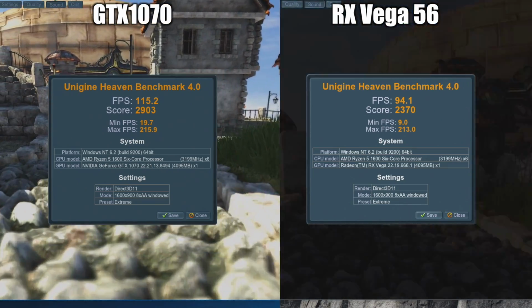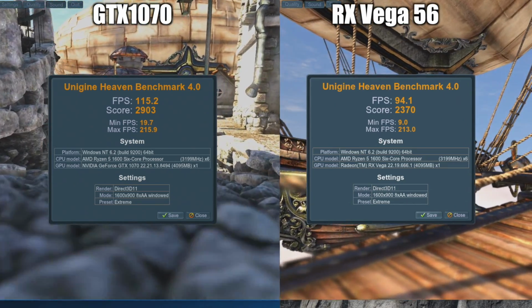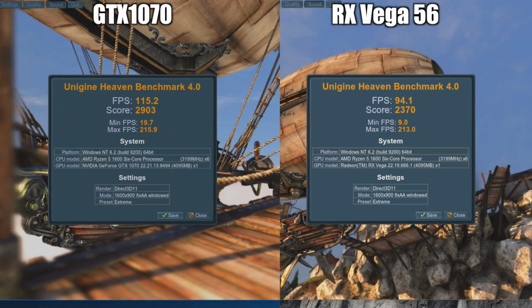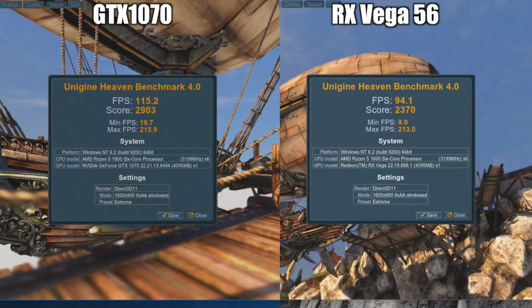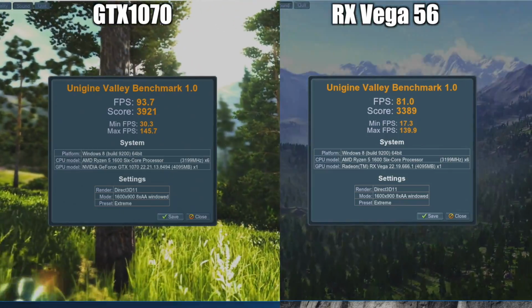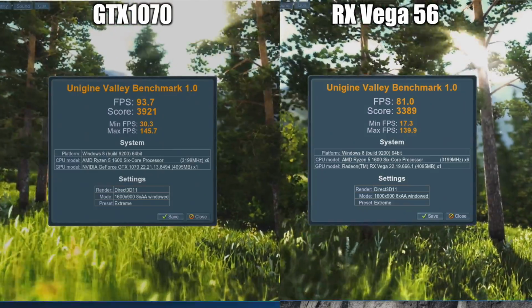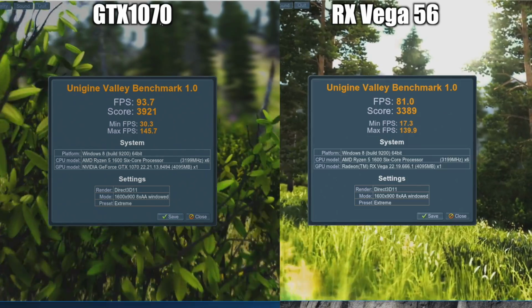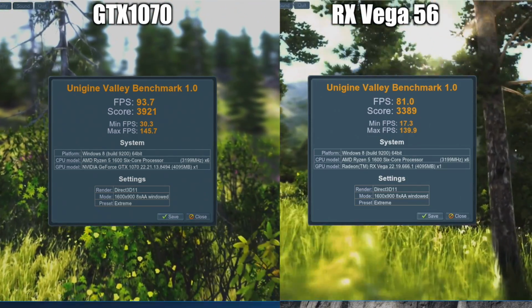On the Heaven benchmark, the scores flip though. Nvidia edges out. You'll notice though that the average was hinked by the lowest FPS values. The max FPS was near enough to identical, so that's interesting. With the Valley benchmark, there's a slightly wider gap for min and max, but they're still well within the neighborhood of one another. And again, worth remembering, this is a stock VEGA 56 against an out-of-box overclocked 1070.